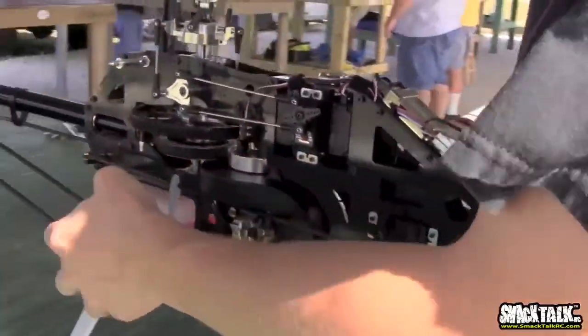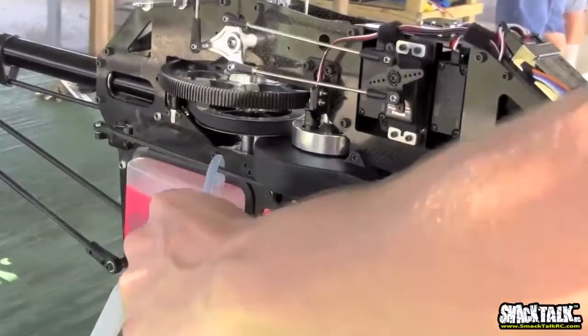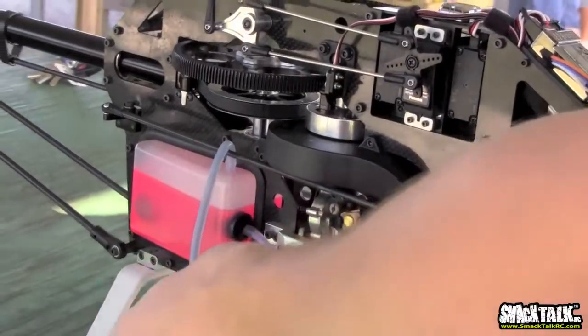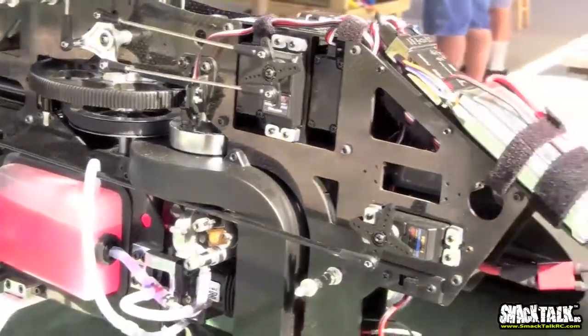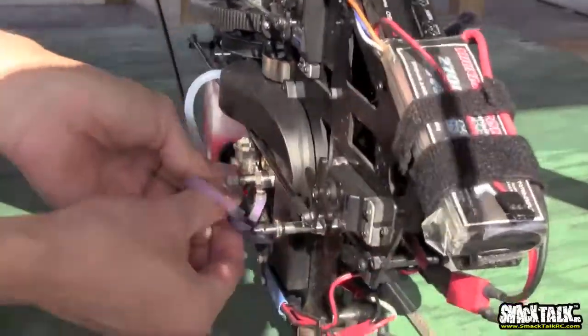Number two, check to make sure that your tank has pressure in there. Whenever I'm done with a flight and I release this, it should go psss. It should pop a little bit. If your tank has a hole in it somewhere, maybe along a seam, you're going to have a bad time. Your motor's going to lean out. Third thing we're going to check is the fuel filter.